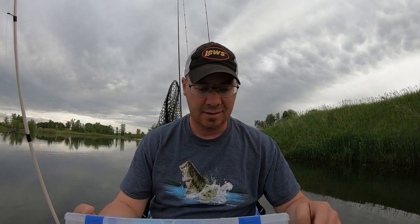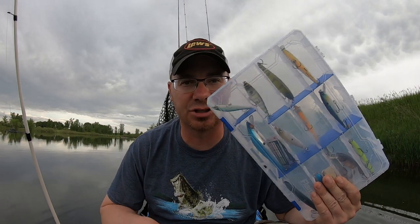Tip number 4. Don't overload on tackle. Now, this might seem contradictory based on what I just said about bringing multiple rods, but don't go crazy on tackle. Right here, I've got a box full of jerk baits. I'm not gonna fish these jerk baits here. And even if there's an off chance I might fish a jerk bait, I should bring a couple of them instead of the whole kitchen sink, right? Don't bring every single thing with you.